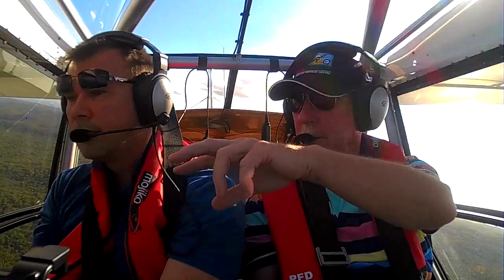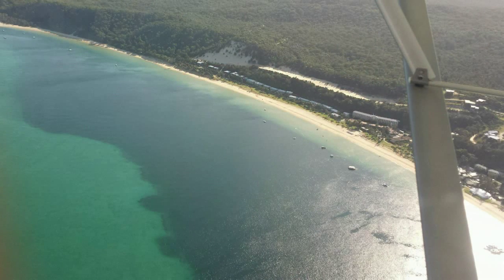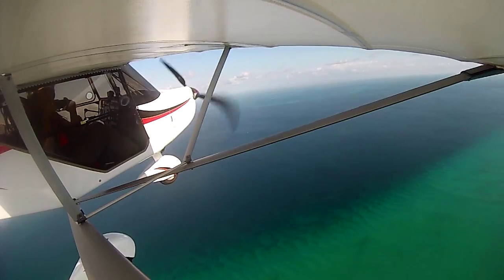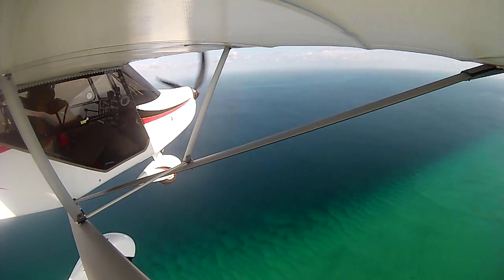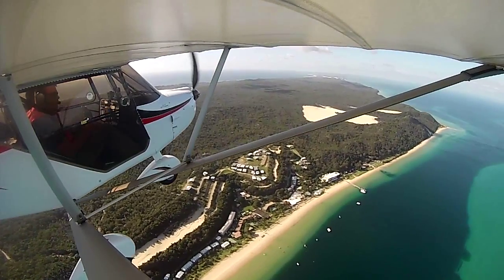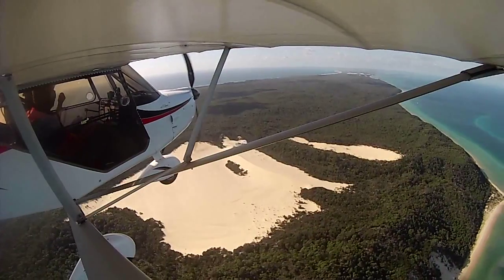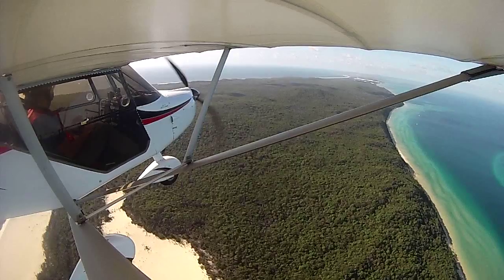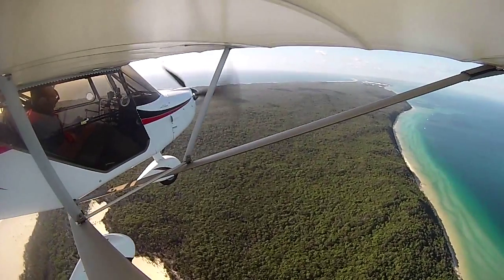See the dark patch in the water? There's a big deep gutter out in front of the resort there. Naturally formed? I think so. Lovely. When we get on the windward side of the island, it'll be a lot smoother. Eddies in the space-time continuum. Oh yeah, if you like. That's the second time I've used that one this weekend.